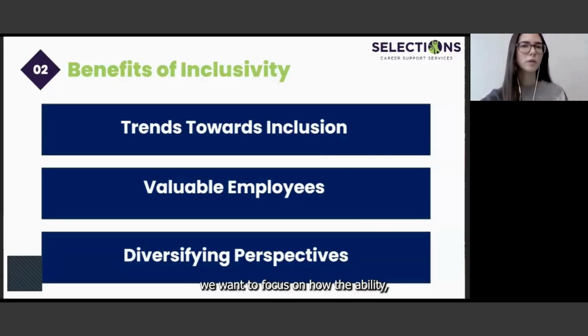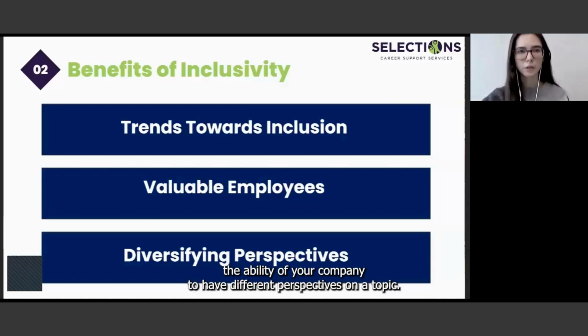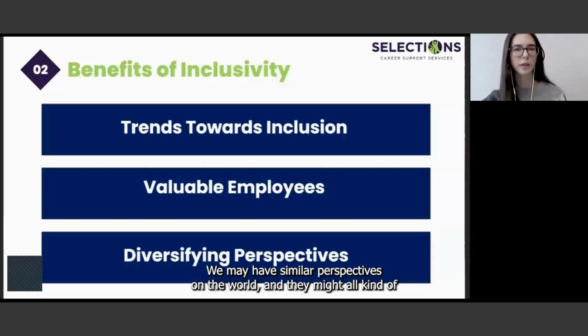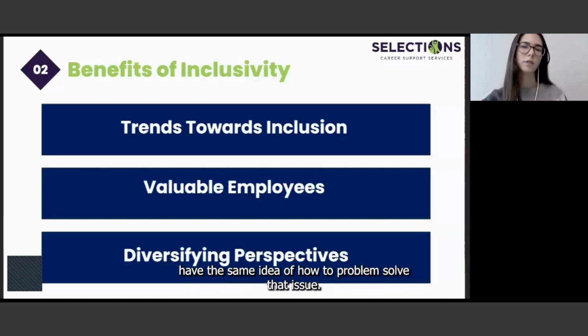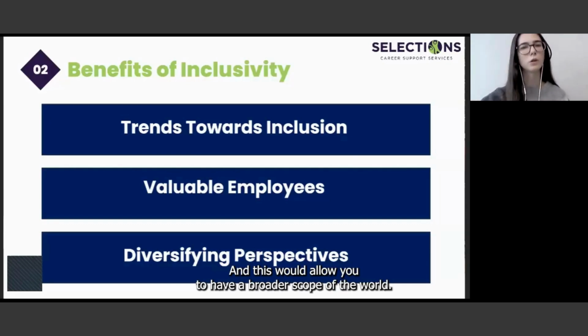And also, we want to focus on how hiring people with diverse abilities can increase the ability of your company to have different perspectives on a topic. So let's say that you have a team coming together to problem solve an issue. If you have a team of very similar people, they all might have similar unconscious biases, they might have similar perspectives on the world, and they might all have the same idea of how to problem solve that issue. Whereas if you brought in people from different perspectives, different backgrounds, they'd have those different biases, and this would allow you to have a broader scope of the world.